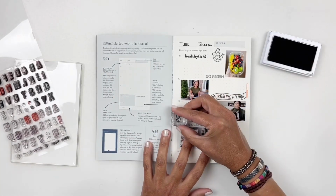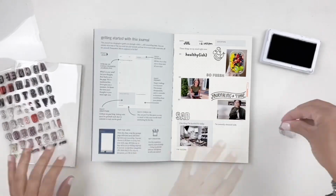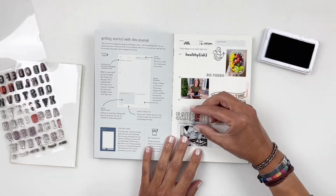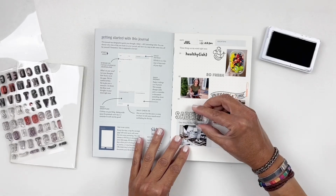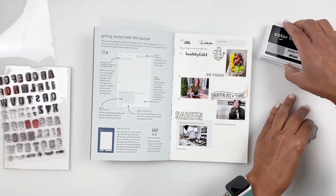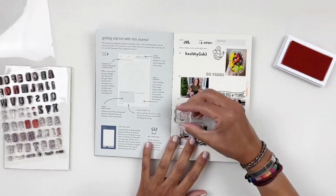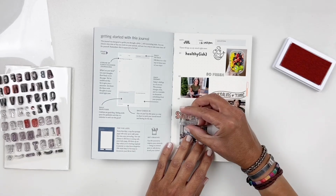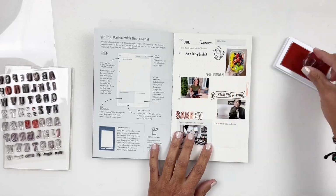And last photo here of Sabine and our thoughts about college, applications, all the stuff. Those are the things that were running through my head at the time. So I wanted to document them in this journal. Now, I just used this really small alpha stamp to stamp Sabine, and I'm using the fillers to color them in. I wanted to bring in more color, and I will bring in definitely more color with my markers as well.